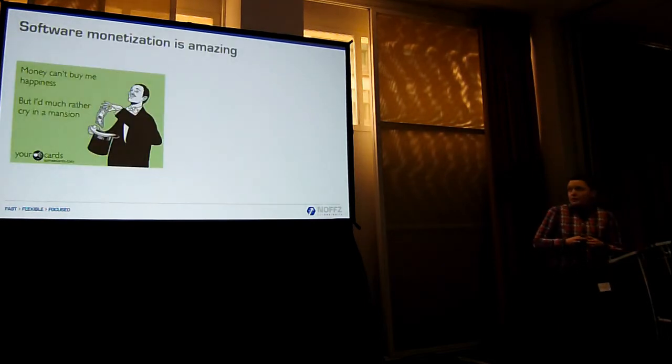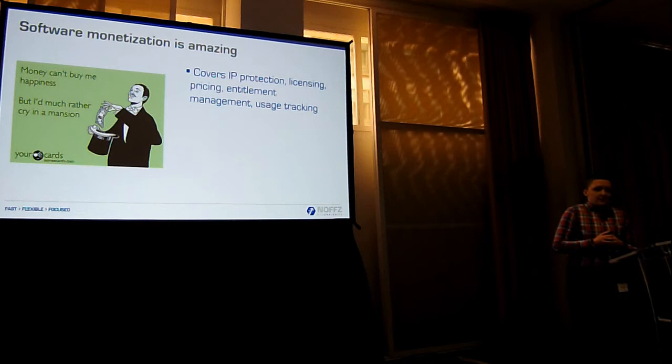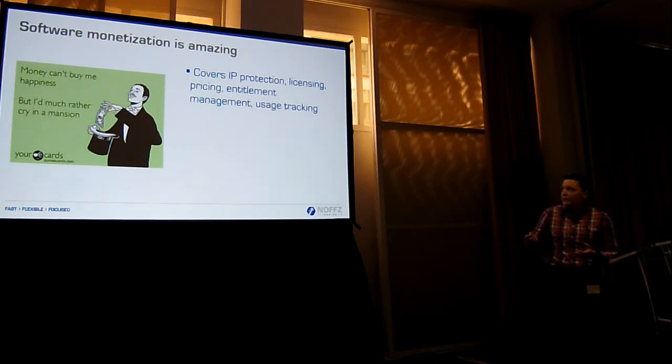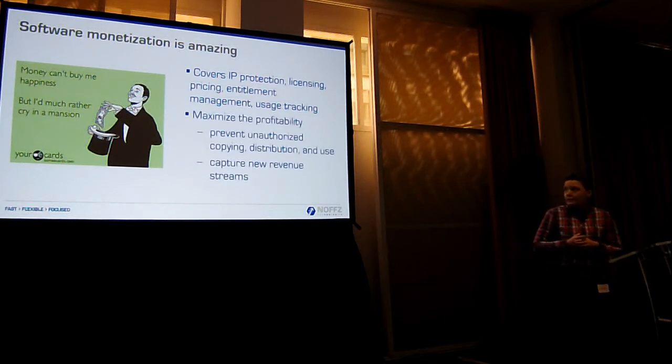So let's start with the thought that software monetization is amazing. It's quite a new term. I think, according to Wiki, it appeared in 2010 or so. And it's more than just licensing. It covers IP protection, licensing, pricing, packaging, entitlement management, and also user tracking. The main idea is to maximize the profitability of your software.